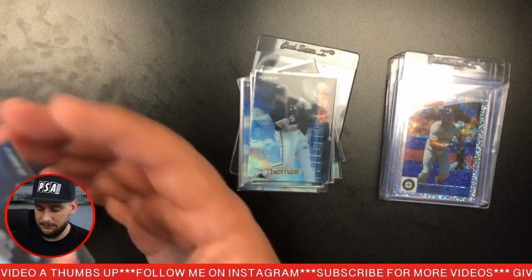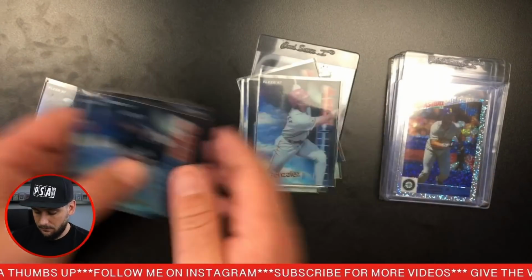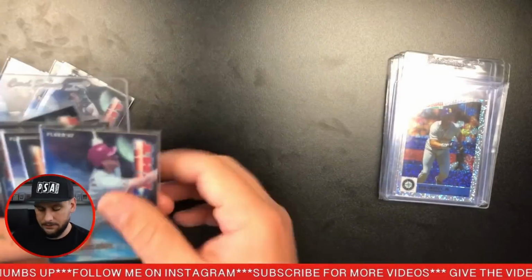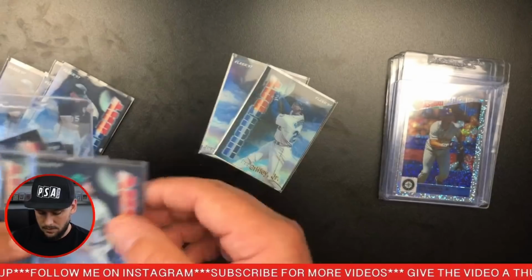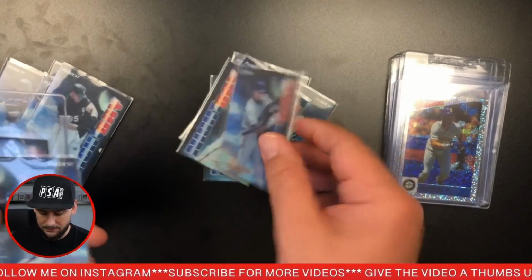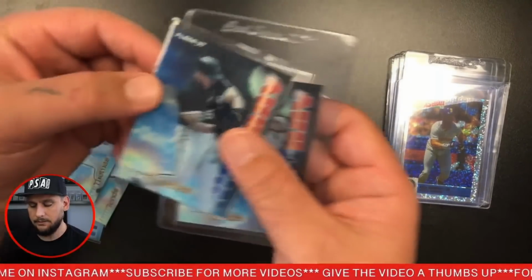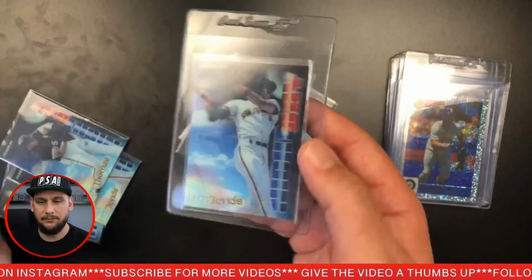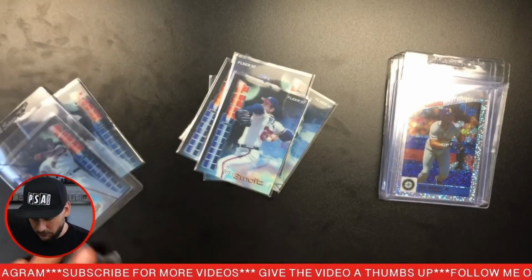I think they're cool. The set is loaded. Frank Thomas, Barry Bonds, Ken Griffey Jr., Juan Gonzalez. Yeah, there's a Ken Griffey right there. Mark McGwire, Piazza, Alex Rodriguez, John Smoltz. And I also bought two separate. So I bought a Frank Thomas for like 10 and a Barry Bonds, I think, for 10 separately. I'm gonna submit it to PSA and see what grades I get.